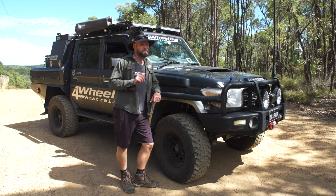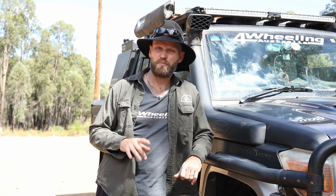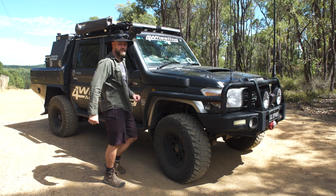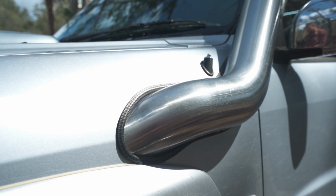Believe it or not, we're almost done with the short tourer. You don't need a lot. Let's get to one that's debatable, and that is the snorkel. Is a snorkel important for a tourer, a short range tourer?